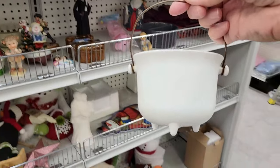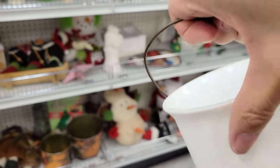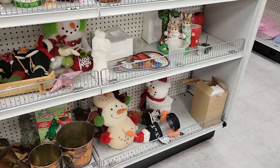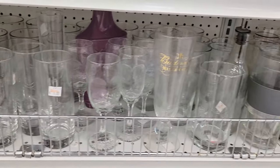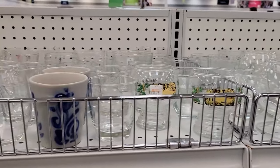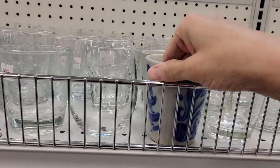So I'm back in the Christmas aisle because I saw them put some stuff in there, and this milk glass cauldron has a texture to it. I thought, oh my gosh, that is so cool. And I have to find a milk glass piece every time I go. If I don't, I get sad.